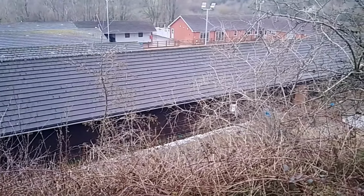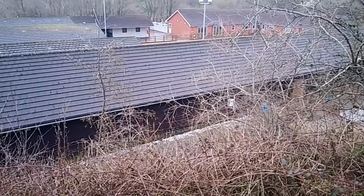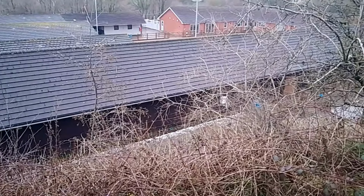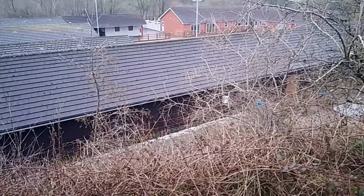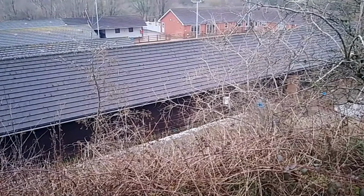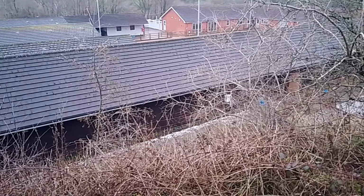This is actually a better view of the horse stables. Really look so tidy, don't they? And clean, and you know, really looked after. I've not seen a horse though. I imagine them all stabled up today. Proper horse stable though. Proper. I imagine they do riding as well.